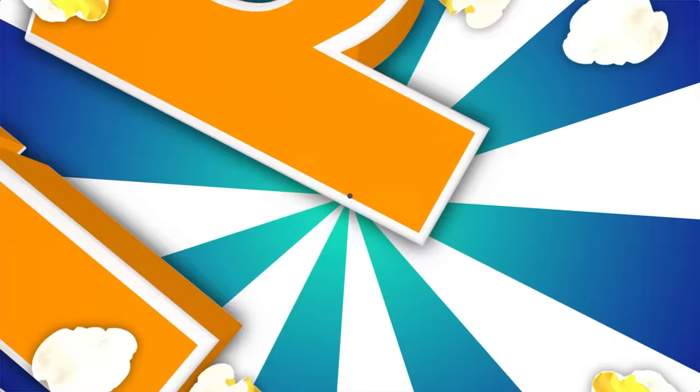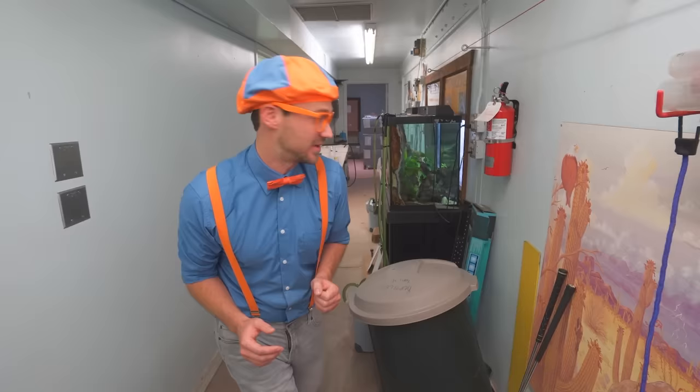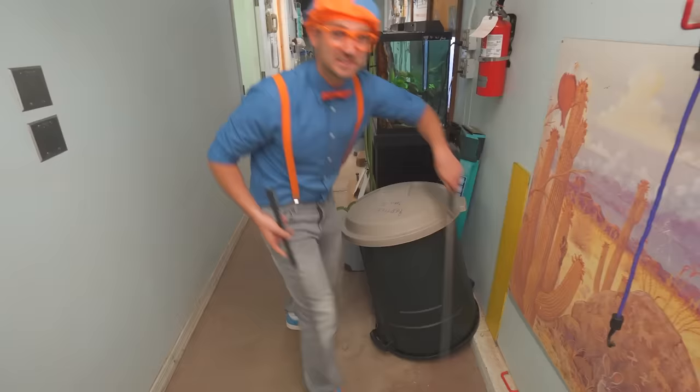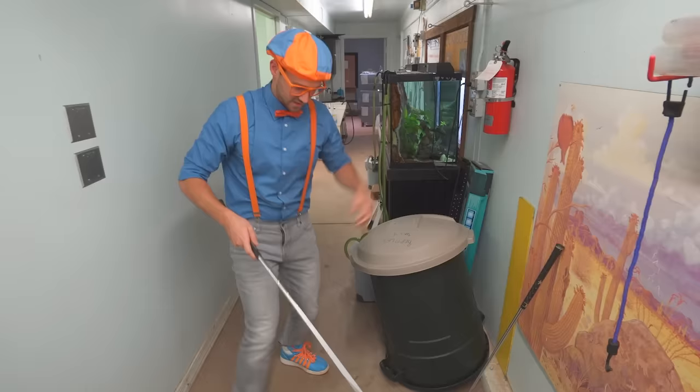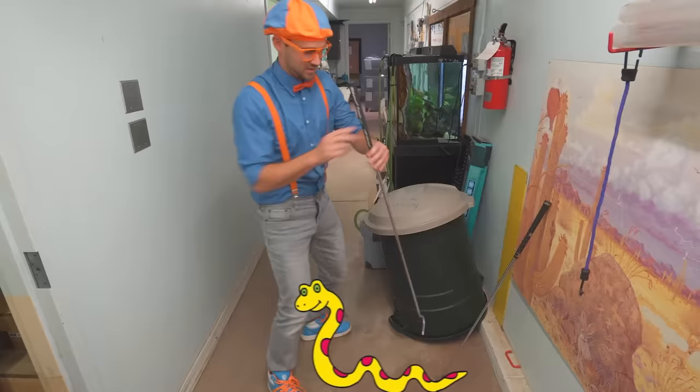Ooh. Now we're behind the scenes of the Native Arizona exhibit. Ooh, check it out. Look, some tools. Hey, what does this look like? Kind of looks like a golf club. But actually, see how it has a hook? It's used to handle certain types of reptiles, like a snake. Okay, but I'm not gonna use that because I'm not a trained professional.